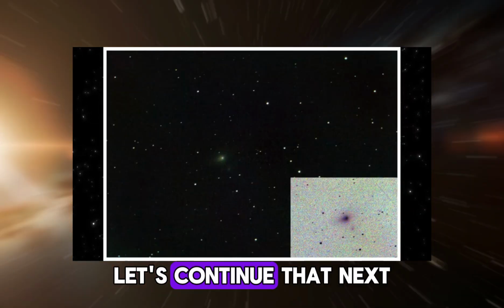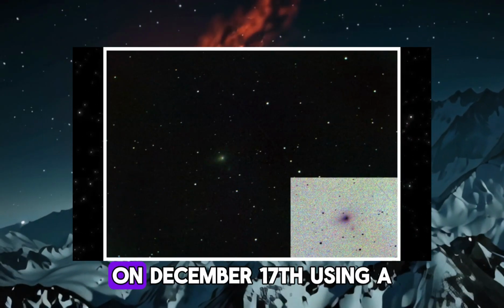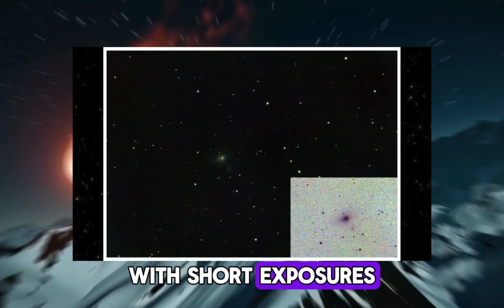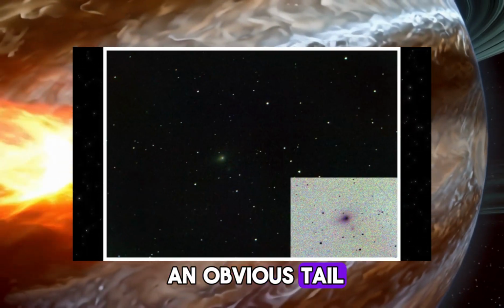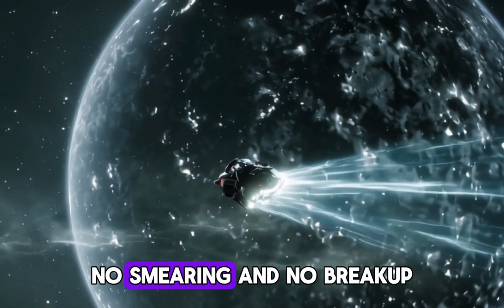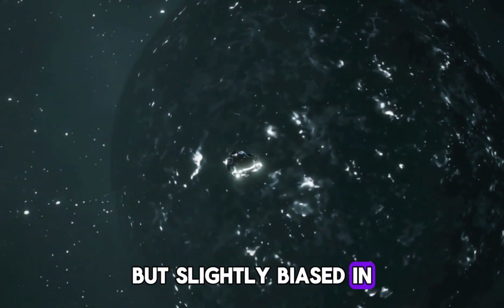Let's continue. Next, we arrive in New Zealand. This frame was captured by Brian Dietrich on December 17th using a 203mm Schmidt with short exposures, minimal processing, and clean tracking. It initially appears subdued, a faint object without striking flares or an obvious tail. Yet, this is the point. The central condensation remains compact, no smearing, and no breakup. The surrounding glow is not arbitrary, but slightly biased in one direction.